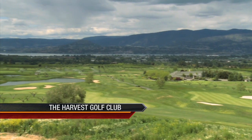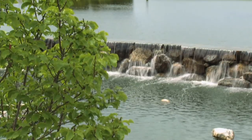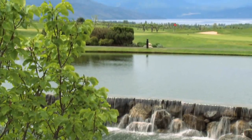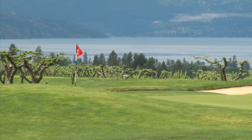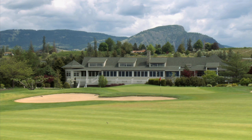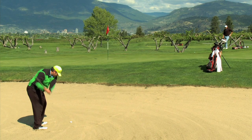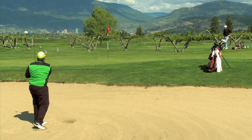The Harvest Golf Club is most definitely not your typical golf club. The Graham Cook design offers 18 holes that not only provide a good and always enjoyable test of golf, but will overload your senses with great views of the Okanagan. There's also exceptional service, great conditioning on the course, a gorgeous clubhouse, and as the club's name implies, plenty of fruit.